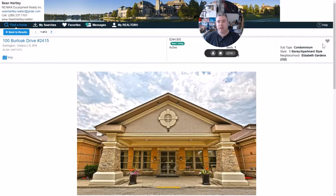On the right-hand side, you're going to see information about the neighborhood, the type of home that this is. This is a condominium, and it's a one-story apartment style. Now, there are townhouses that are condominiums, so keep that in mind when you're looking to the right. If you see style, it says townhouse condominium. That means it's a home, but there are condo fees attached to it, okay? So when you scroll down to the bottom in the details, you'll see more details about the condominium. If you have questions, call me and ask. You'll see a little heart on the top right here.